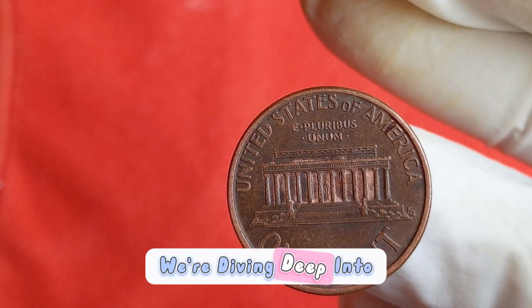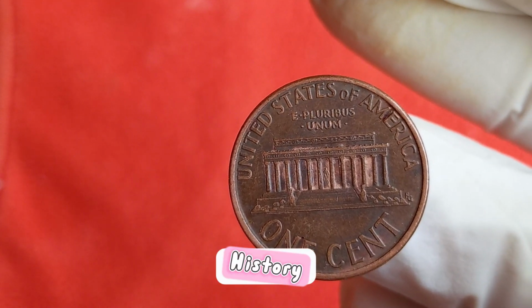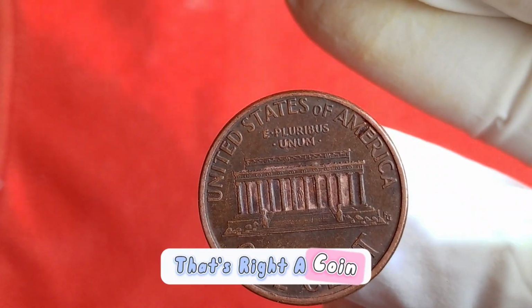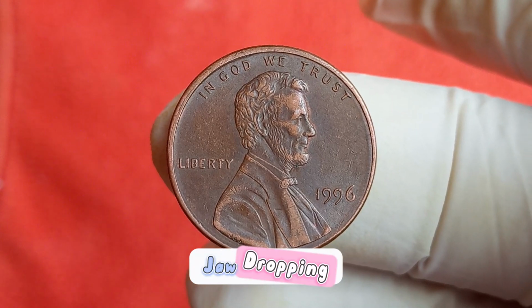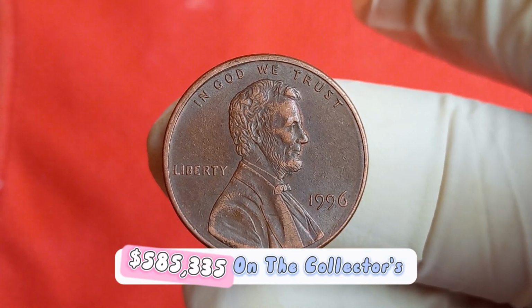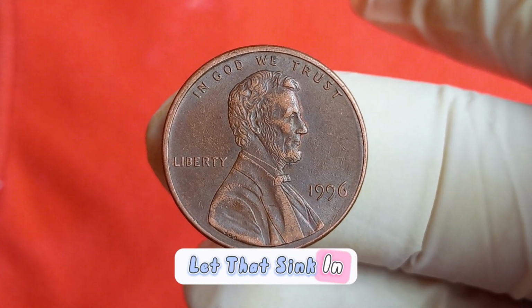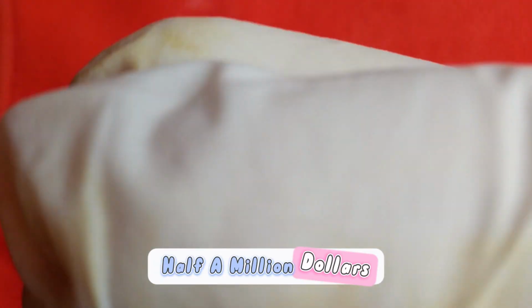Today, we're diving deep into one of the most underestimated coins in American numismatic history, the 1996 Lincoln penny. That's right, a coin you might have used to buy gum or dropped in a tip jar could be worth a jaw-dropping $585,335 on the collector's market. Let that sink in, a single cent, potentially worth more than $500,000.